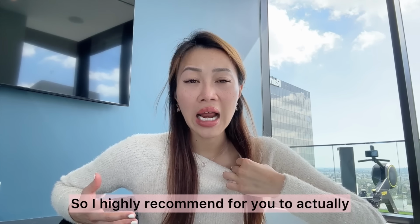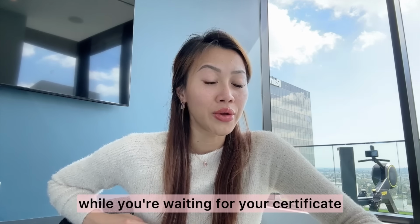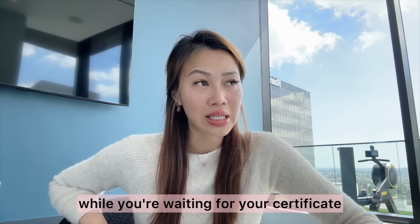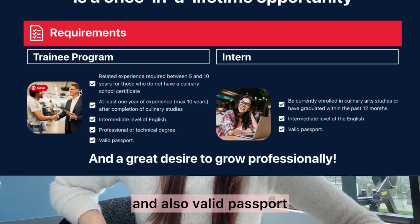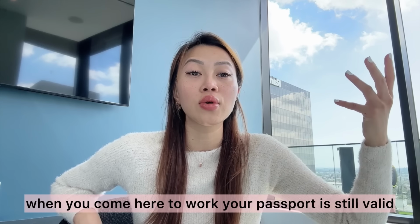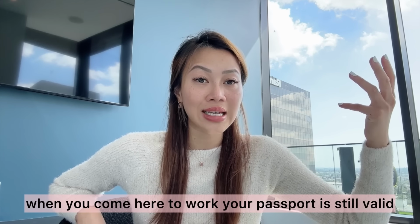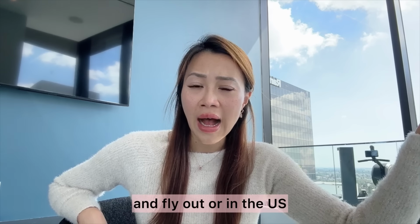So I highly recommend that you improve or upgrade your knowledge while you're waiting for your certificates or approval for the program. Also, next one, a professional and technical degree, and also a valid passport, at least up to 2 years. So when you come here to work, your passport is still valid and you're still able to travel and fly out or in the US.